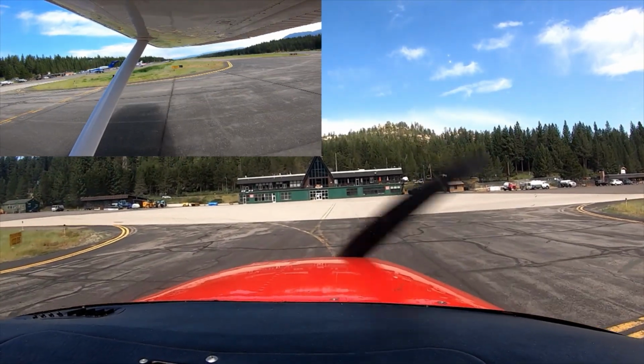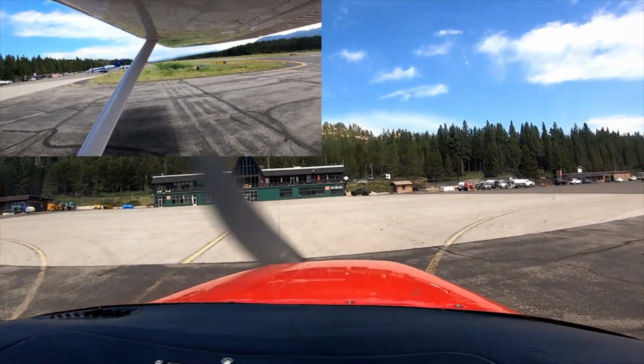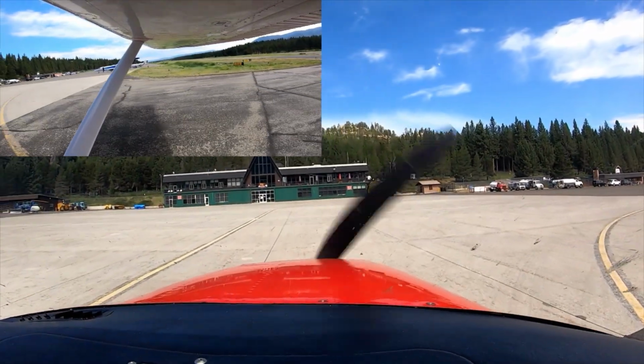159, I had you right to Mountain West Aviation. They are using 12285 for parking. Have a good day. Thank you. Good day to you. Bye.